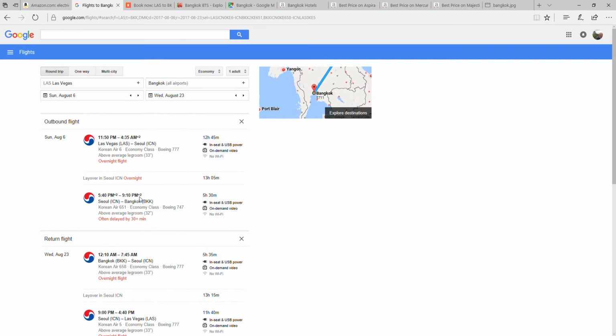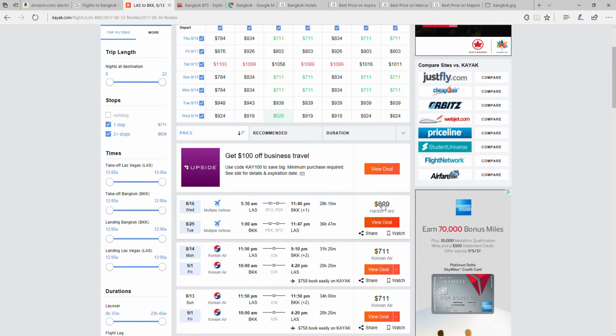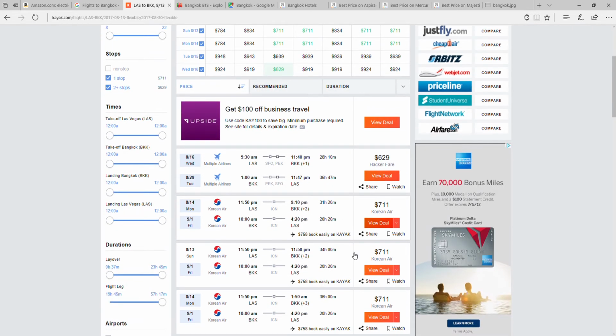But once I find the dates, what I actually like to do is just go to Kayak for booking the flight. And here, I already knew the dates, 8/13 to 8/30. And this is plus or minus 3 days. You can see all the different fares. Now this hacker fare can be a little bit difficult to book, but here you can see I don't even like this return at 36 hours. So here's one I would pick: 31 hours going and 20 hours coming back.